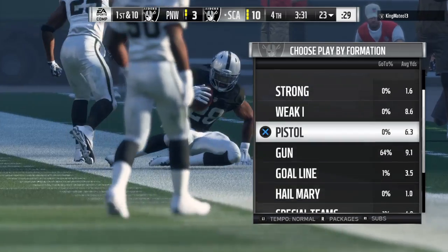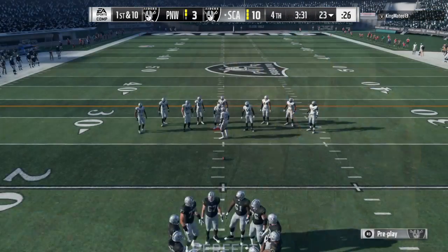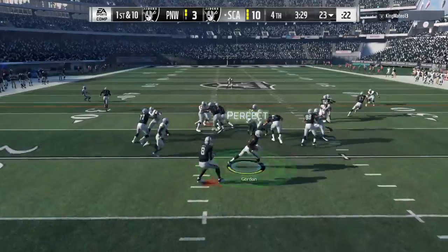And now Oakland ready to take the field. And last time they were very fortunate, this offense. They went for it on 4th, turned it over in their own territory, but the other guys held up. They didn't give up any points.